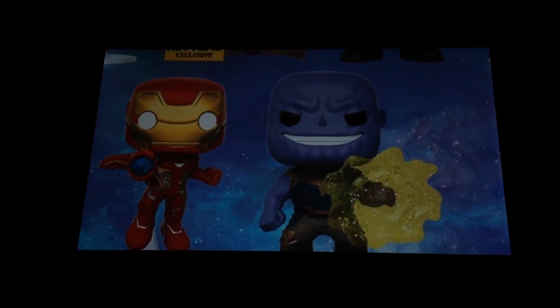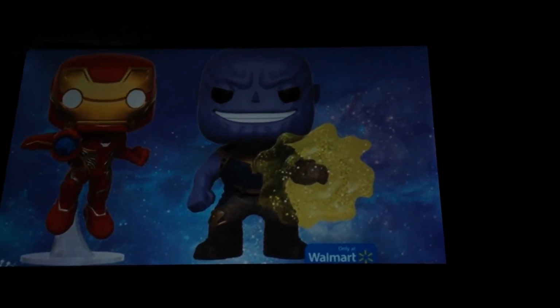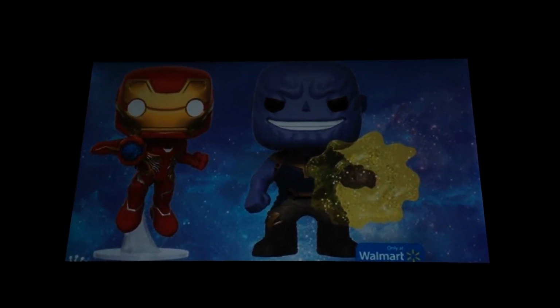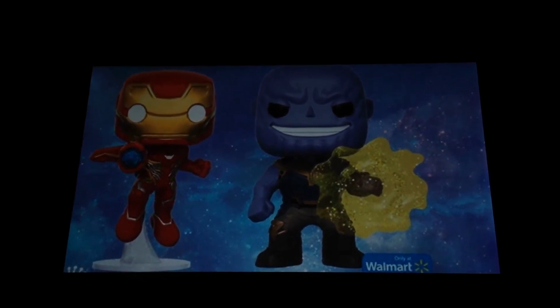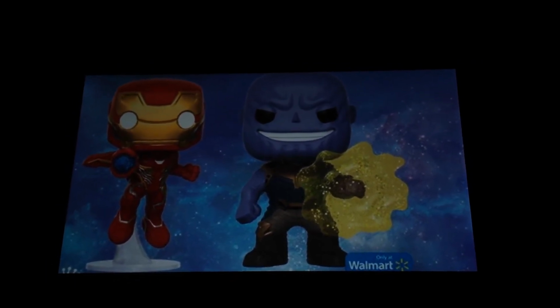Now, this is the original Mark 48. And of course, now this is the different Thanos. Now, he has those blast yellow effects. Now, this is the Walmart exclusive version. And of course, the Mark 48 is in his regular version as well with the helmet. Of course, same see-through stand, but it is attached to the character as well. And of course, looking very cool with the fist, the cannons, and the wings as well.